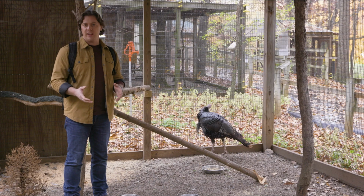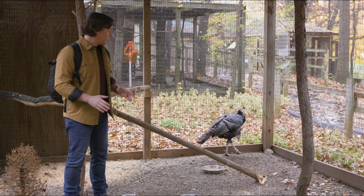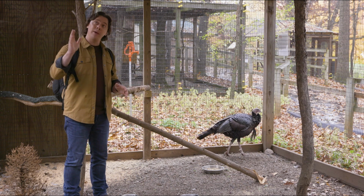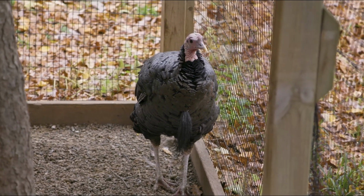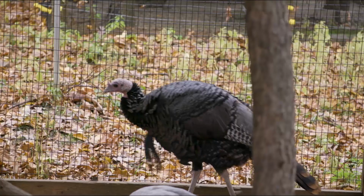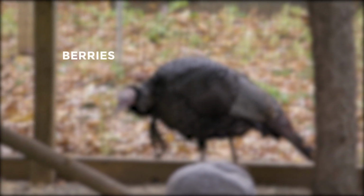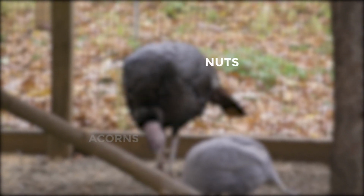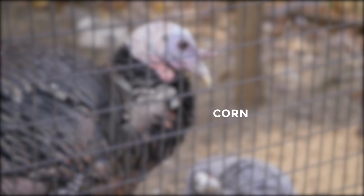Turkeys prefer forests and wooded habitats, but they'll forage in open meadows too. And believe it or not, these big birds will roost high up in trees for safety at night. They are excellent at foraging, and being omnivores, they will eat many different things throughout the year. Some of their favorite foods are berries, seeds, nuts, acorns, insects, and leafy green plants, as well as corn, wheat, and oats found in farmland during the harvest.